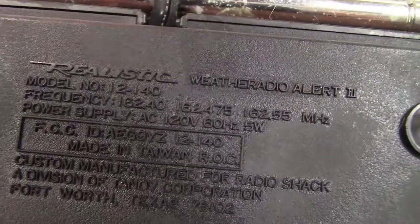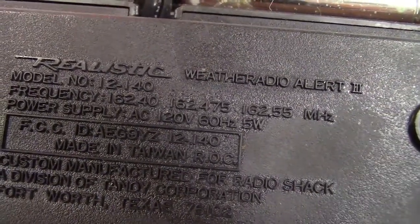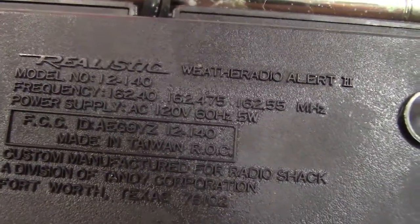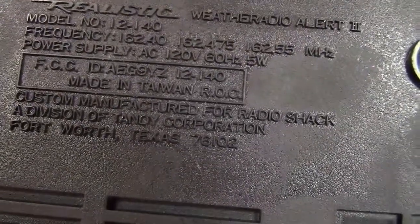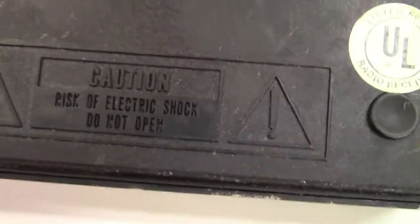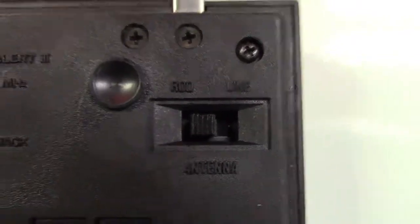As far as the information, model number 12-140. And you can see all of the rest of the information there. Uses 5 watts. Custom manufactured for Radio Shack, a division of Tandy Corporation. Yes, indeed. And some cautions and things. And you have your choice of rod or line antenna.